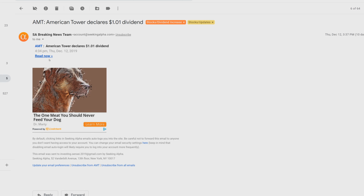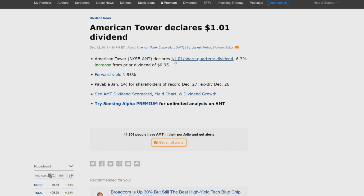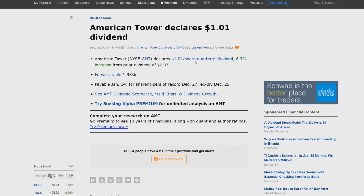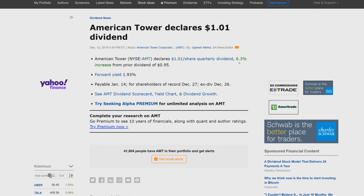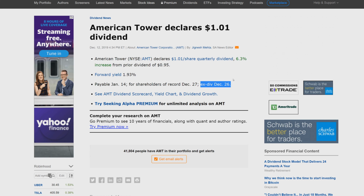So the next one's American Tower. American Tower declares $1.01 per share quarterly, and then they increased it 6.3% from the prior 95 cents. That's amazing. And then they're going to be paying January 14th. Ex-dividend date's December 26th. We just got another company that increased it, and I'm pretty happy. That's really awesome to start the new year like this with all these increases.